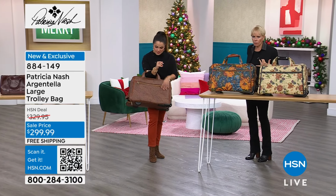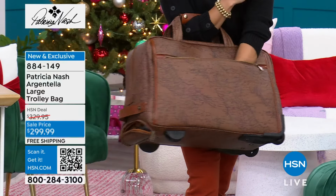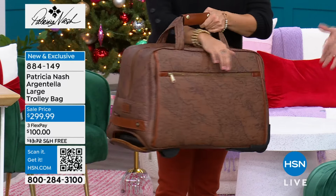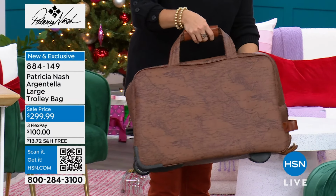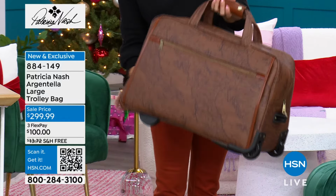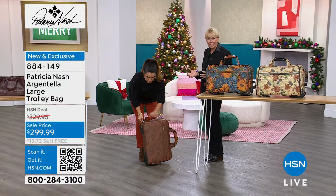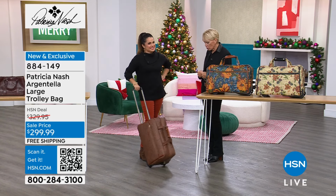I am really getting frustrated with my luxury luggage. Isn't it, ladies? I mean, it's so heavy to begin with. Before you even put anything in it, it's probably 10 pounds, you know? It's so true. This is so great because it also can smush up in that overhead when you need it to be. Or if you can check it, you don't have to worry about it getting damaged. Yes. I mean, this is sturdy, sturdy stuff.